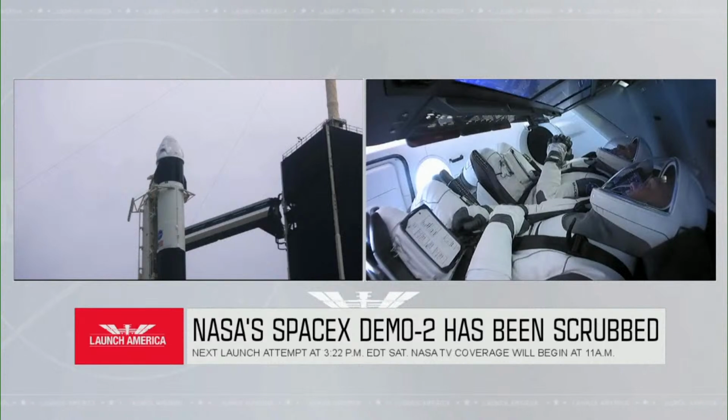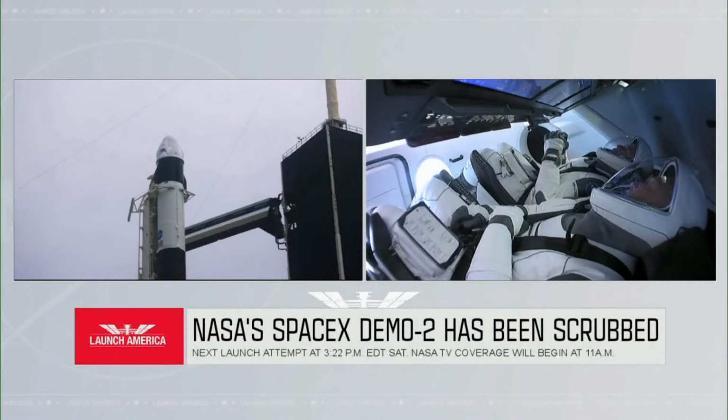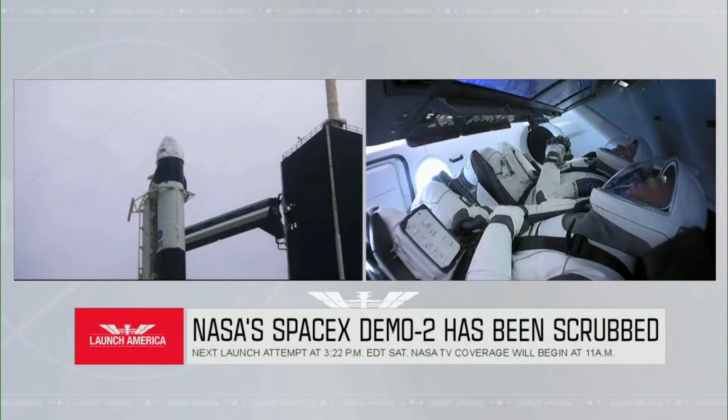later launch time. It does remind me, at risk of offending some people, of the old saying that it's better to be on the ground wishing you were flying than flying wishing you were on the ground. Yes, definitely. Safety first, always, and making sure that when Bob and Doug do fly, they are flying safely and as planned. So again, this is standard procedure for us to make sure that they do have a safe flight to the International Space Station.